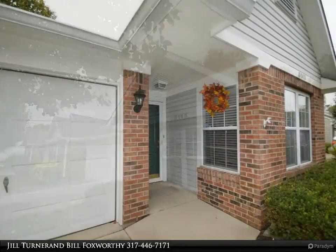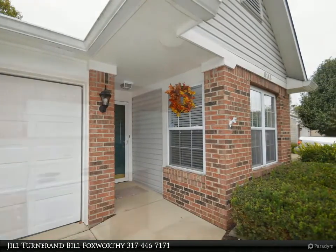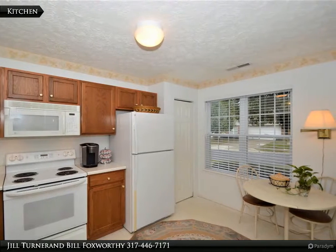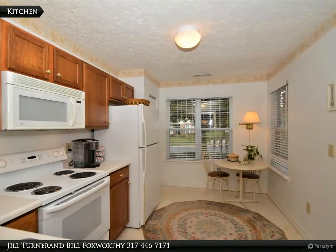This lovely 3-bedroom, 2 full bath end unit condo is delightful. Vaulted ceiling in the great room and a spacious master bedroom with ensuite bathroom on the main level. Laundry room is also on the main across from the master. An enclosed 3-season room can be used almost all year round.